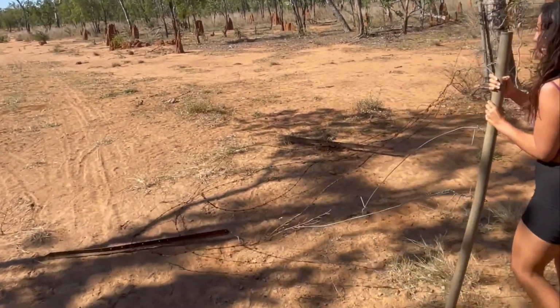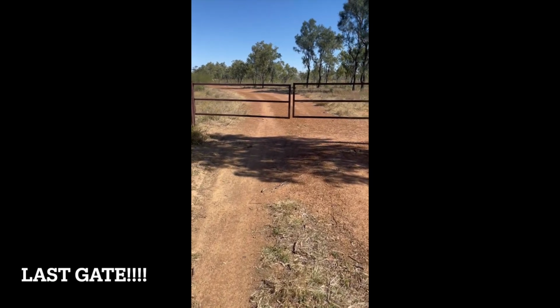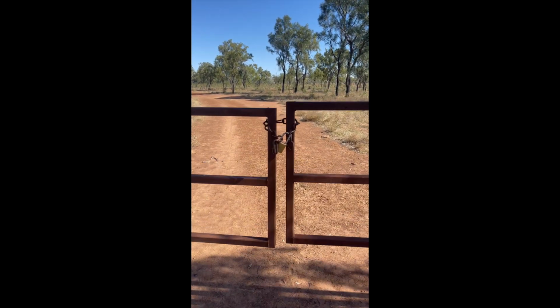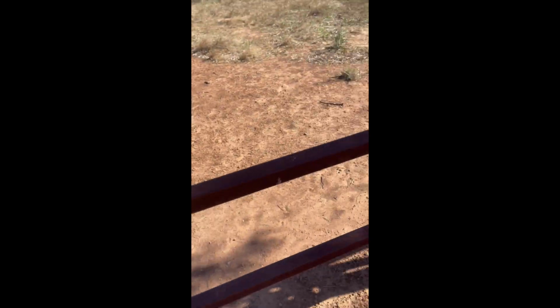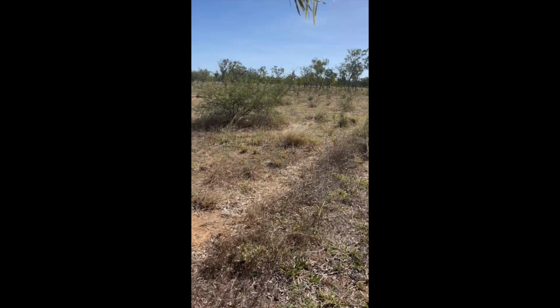Gates are getting better. Last gate after 100 Ks. Just dismantle the farmer's fence. Drove through.